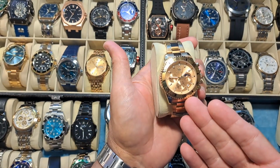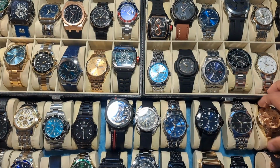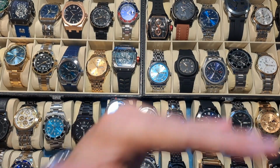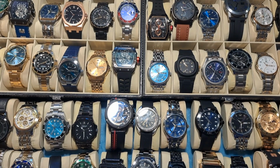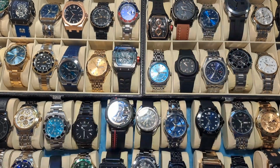Who cares? You scratch the crystal on this, you spend another 30 bucks, you get another watch. I mean, let's be honest here, guys. Do you have to spend $5,000 on a watch to have something nice on your wrist? Do you have to spend $10,000 or even $20,000?